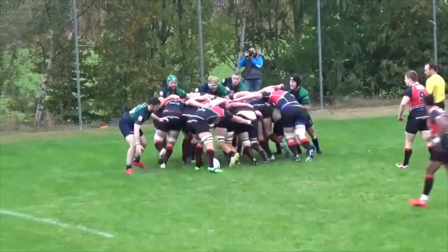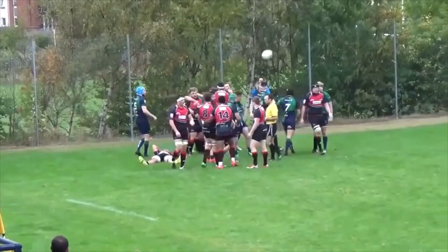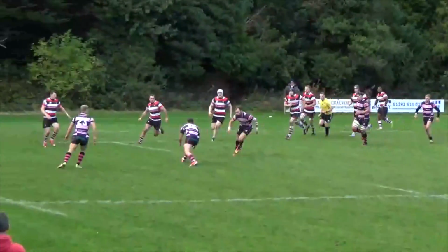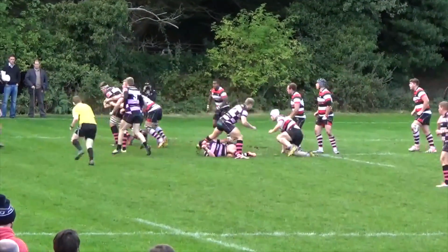An entertaining game from start to finish. Full-time score, Boroughmuir 28, Glasgow Hawks 48. Ten tries at Meggetland. At Millbrae, Ayr and Stirling County continued the trend.